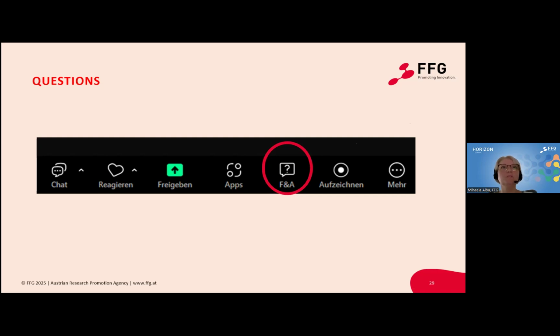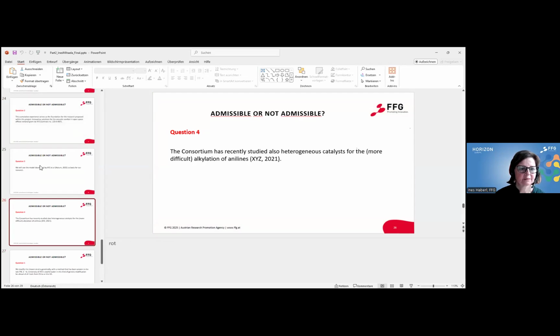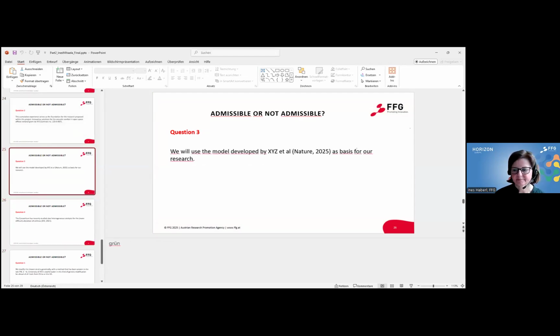Yes, the next question is about the third question of admissible, not admissible. If the model is not open source, it would be an indicator of a consortium partner. Would it then still be admissible? Ines, do you want to go back to that slide? Just click backwards. So it was this one. Okay.